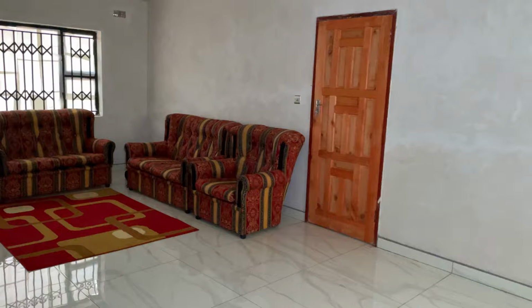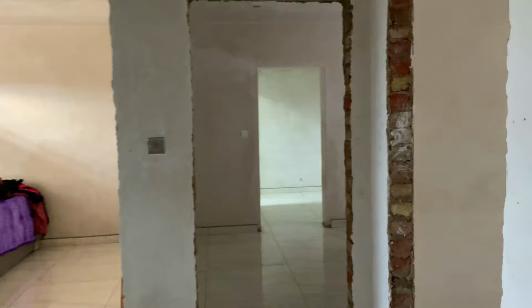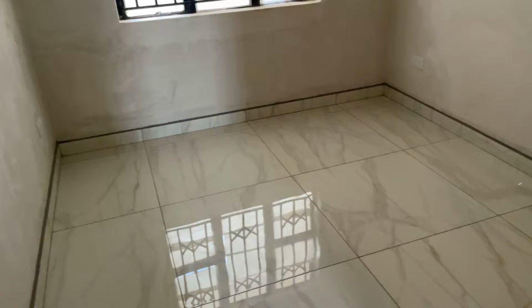So this house is a 3-bedroom house. I will show you one of the bedrooms. They are exactly the same apart from the master bedroom. So in this bedroom, you can actually fit in a double bed, a chest of drawers, or a small size wardrobe. So this is the bedroom. The walls are ready for painting. Rhino set was put on the walls, so they are all smoothened out.